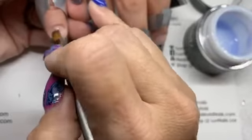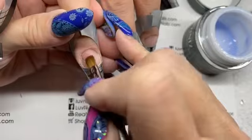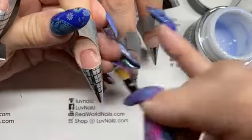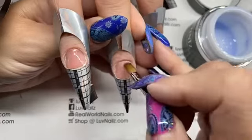So I'm just going to be applying this as a bonding layer because I'm going to be using Balance to make my arch and my extension. And Balance does not have bonding gel built in like Trinity does. Trinity is like bonding gel, strength, and hard gel all in one.